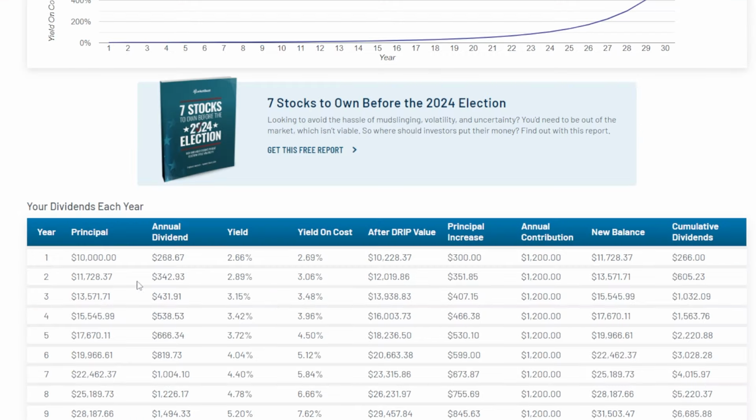Now, to go through some of the numbers, just off the bat, a $10,000 investment into something like DGRO is going to earn around $268 per year in dividends. But of course, after that $1,200 annual contribution and the dividend growth intrinsically, by year number 2, the principal is already up to $11,700 and over $342 per year in dividends.